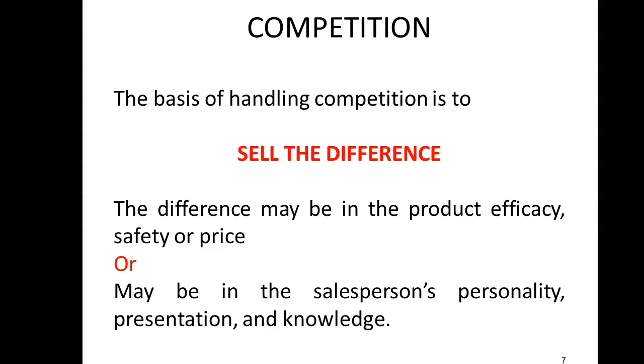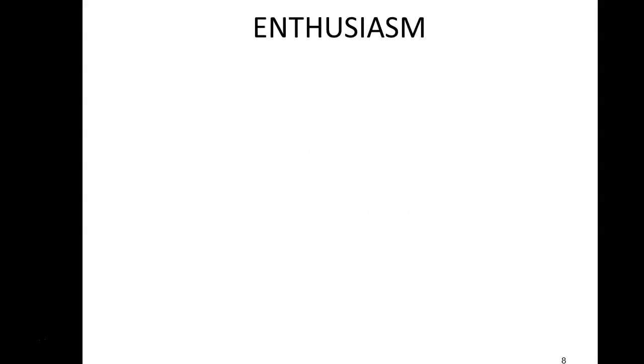And I repeat, even in terms of knowledge, are you as equipped as you ought to be in the area of knowledge? And to handle competition, once again, the difference may be in product efficacy, safety, or price. And it could also be in the salesperson's personality, presentation, and knowledge. Okay, good. Which takes us to enthusiasm.